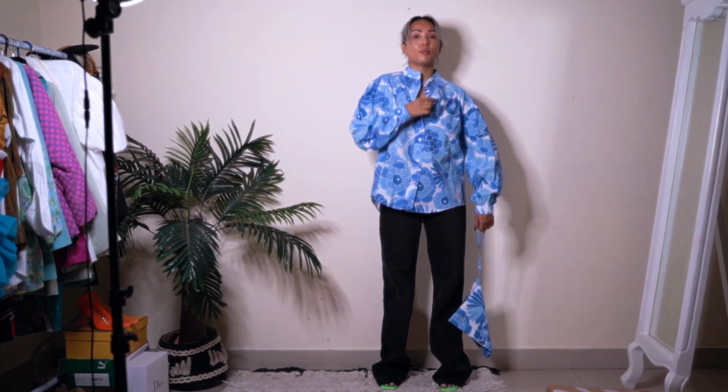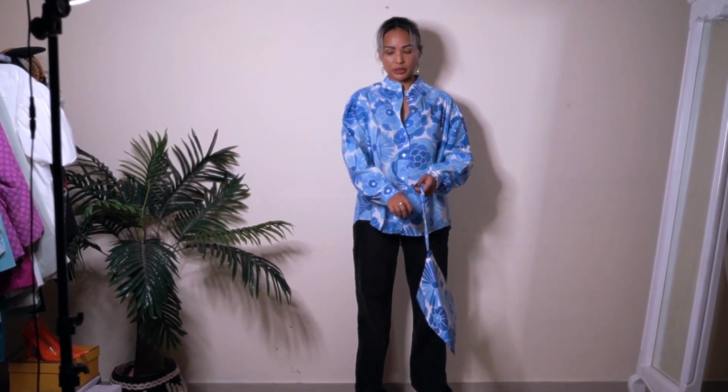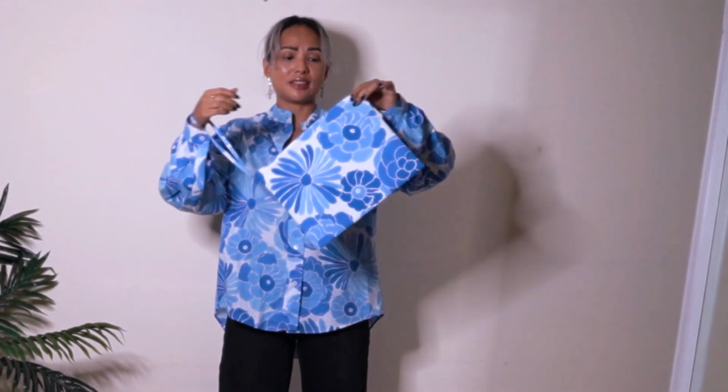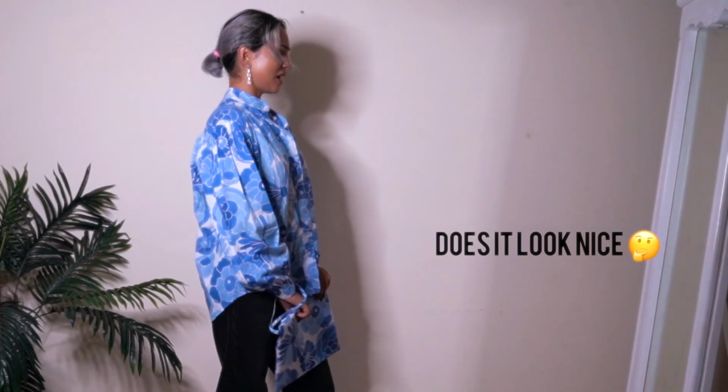So this is a poplin shirt. I'm not sure if this is also called a poplin shirt, but these are the printed shirts that I saw on Zara. It comes along with this pouch which I think I can carry a lot of things in, because it looks like it's quite wide inside. Like I can even fit an umbrella in here. Isn't that nice? I guess so.